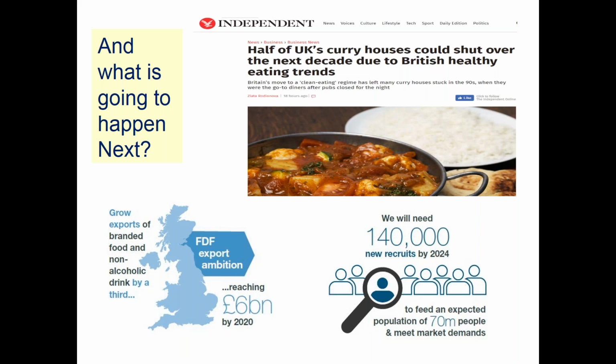Okay, so you need to also predict and forecast when you're doing research. It's good to look at trends, and you need to know what's going to happen in the future, what lifestyle changes are going to happen, what are the factors that you might need to rectify. For example, this slide says that in terms of the population growth, it's going to be very large, but also you need to have new recruits by 2024. 2024 is not far away. It's only 6 years away, but it sounds a long way away. So you need to plan all these sort of things. It's telling you that curry houses might shut down in the future.